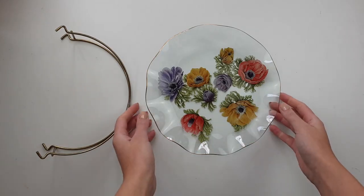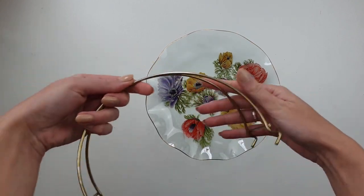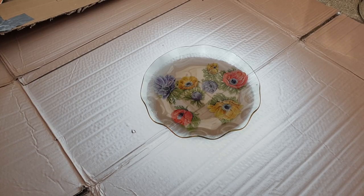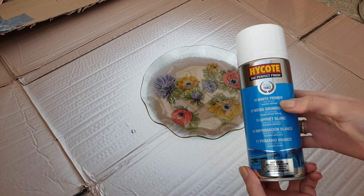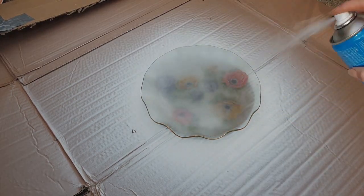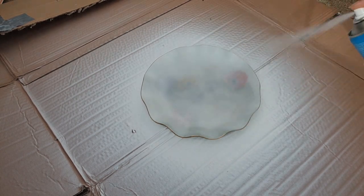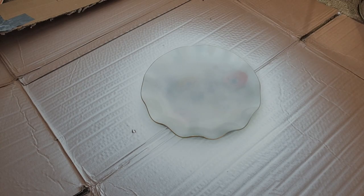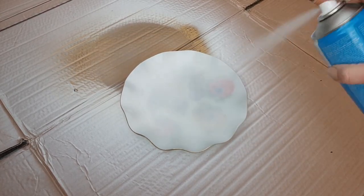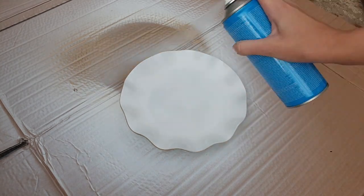As I said before, with this dish I'm only going to refresh the look of it. So I've cleaned the glass part and removed the handle. Moving outside, I treat the glass with some white primer. I just thought it would be a better effect when I use primer before the other paint. Spray a thin layer, let it dry. And then I'm spraying the same paint I've used with my lampshade. I'm doing the same process on the other side of the plate.